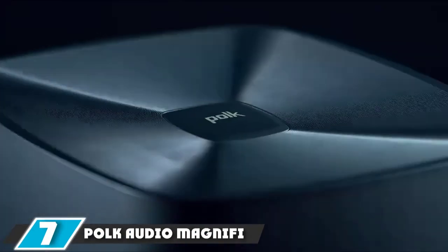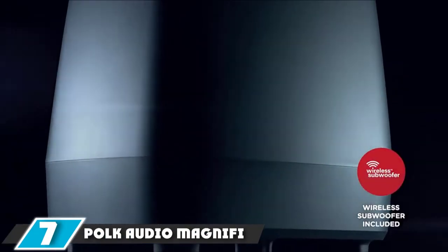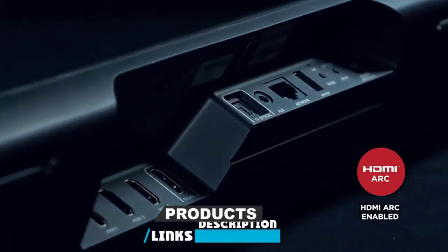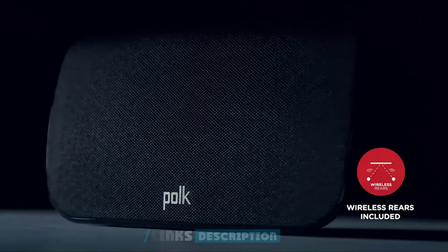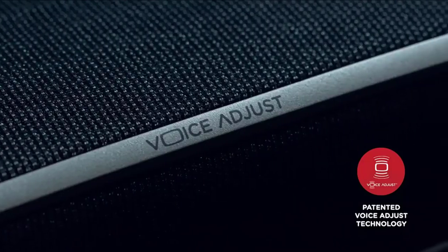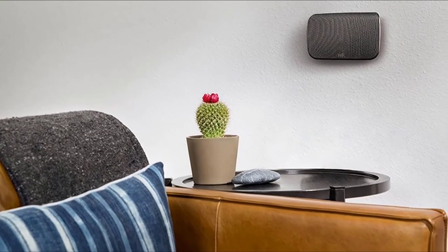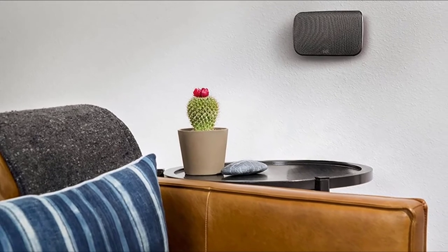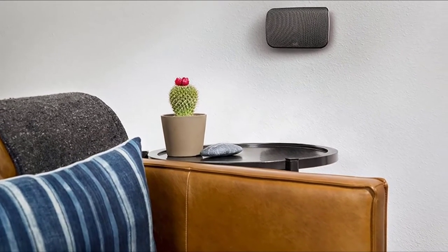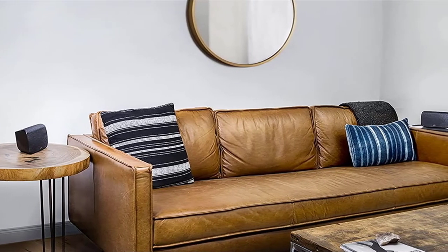Moving on to the next, number 7 with Polk Audio MagniFi Max SR. The Polk Audio MagniFi Max SR are among the best surround sound speakers for home cinema. The great thing about this entire system is that all the speakers are wireless, reducing the need for cable wiring around the house. The soundbar itself is equipped with 7 powerful drivers and tweeters to deliver exceptionally clear and crisp sound performance. These surround sound speakers also feature Polk's SDA surround technology which creates an expansive soundstage with natural 3-dimensional sound for movies.